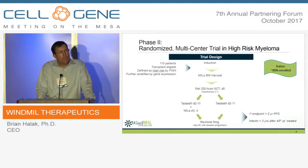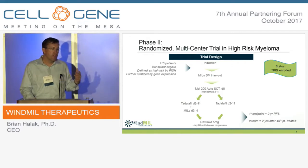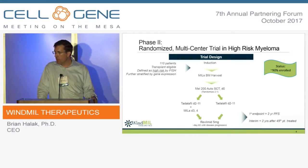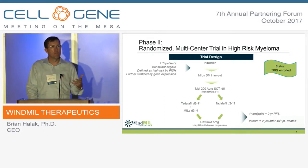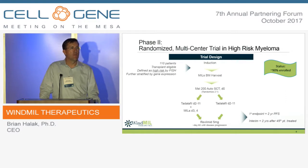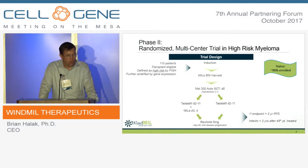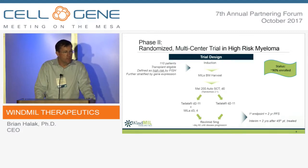And so what they decided to do to run a reasonably lengthed trial was to go into a high-risk population. These are patients that, despite the advent of many great therapies in multiple myeloma, still have a relatively short survival, with progression-free survival on the order of 1 to 2 years. So 110 patients were planned to be enrolled. We've enrolled about 100, across 4 different centers.